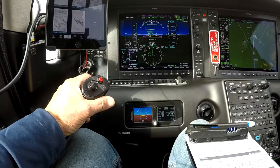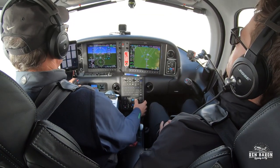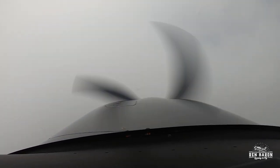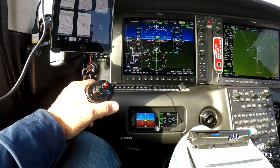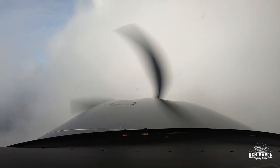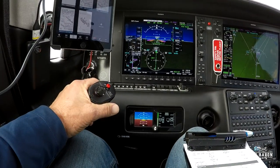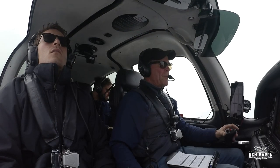We're 2.8 miles from the final approach fix, so I set my altitude select to 1800 so I can capture the glide slope. Eight-tenths of a mile from our final approach fix, we reach our altitude select of 1800. And then 20 seconds later, we reach our final approach fix and capture the glide slope, and autopilot takes over. What a beautiful thing. Here we got the glide slope. Approach fix 100. Okay, we can break it through.